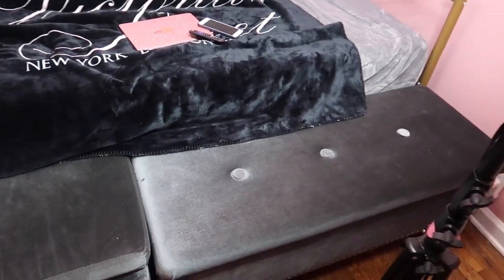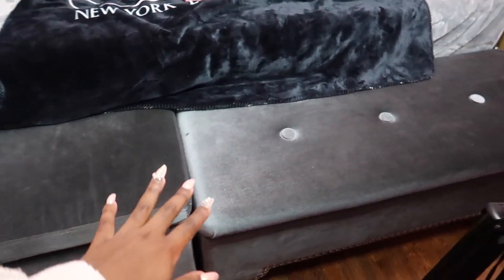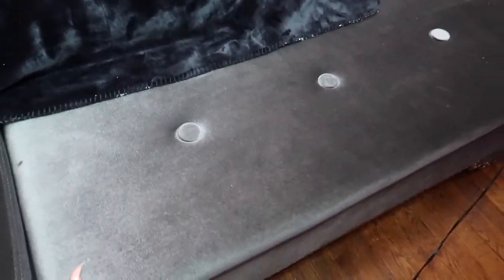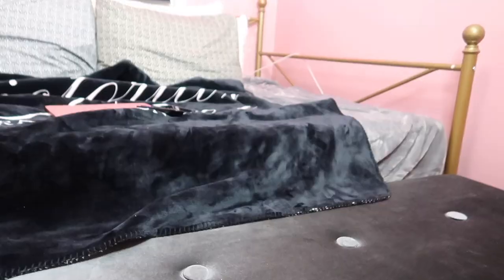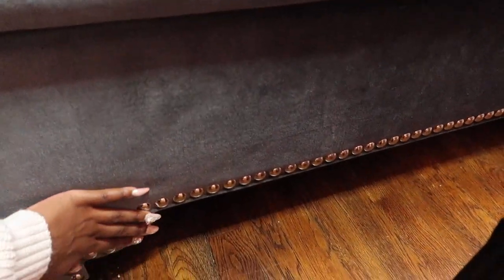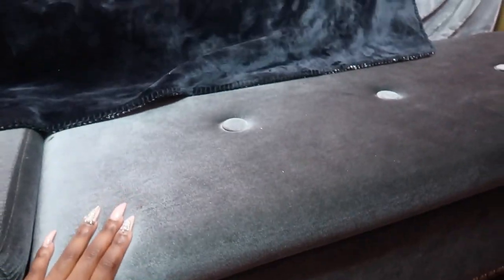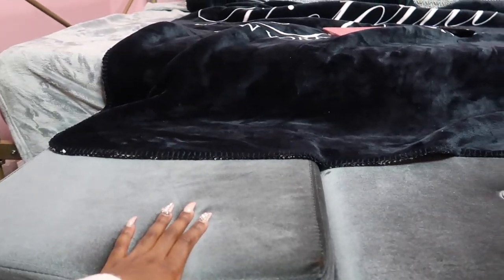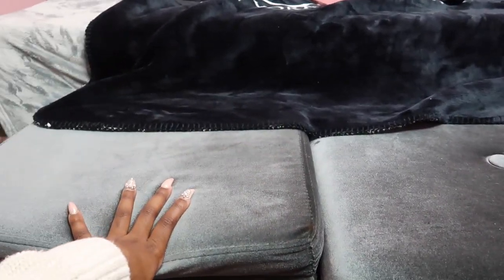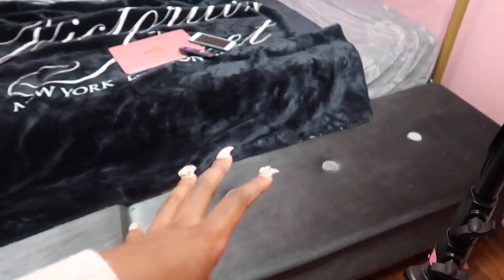My ottomans are over here. That one works. It's pretty functional. Well, they're both functional, but this one opens nicely. See, I keep a lot of my clothes in here. Everything is folded. So yeah, my ottomans are from Marshall's. As you guys can see, they're the exact same. These weren't that bad. I want to say I paid around $120 for this one, and this one was $50. They do match. This one is, however, broken. This one works. But I love these. I also brought these back home with me when I came back from Buffalo.